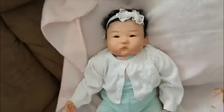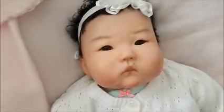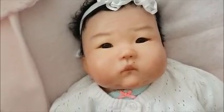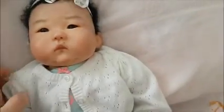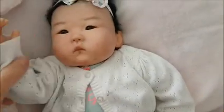Okay. She was up for trade. You know that I traded for her. And when I seen her, I'm like, oh, I really wanted this sculpt. I always wanted this sculpt for a long time. Oh my goodness. I want to pick her up. She's so cute.